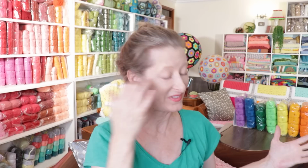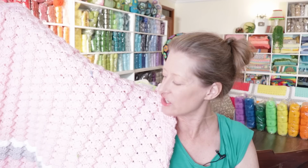What I did manage to do is get another 200 grams onto this gorgeous blanket. This tutorial will be coming out in September. I know a lot of you are waiting for it. It is gorgeous, really fun to work on. Another good one you can do while you're watching TV or chatting with friends. You almost don't even have to look at it. So now I've put another 200 grams. I'm going to put 400 grams more onto it.